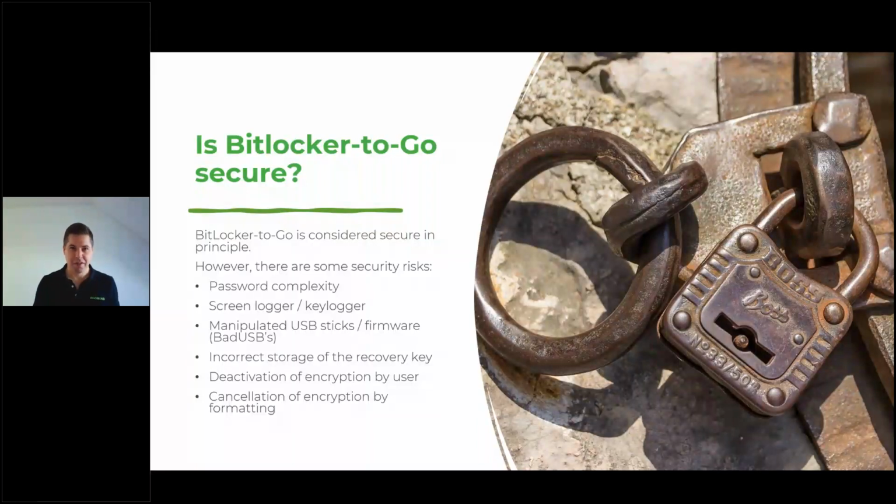Bad USB is a method to turn any kind of USB device into a bad USB, by manipulating the firmware. For example, a USB charging cable can be manipulated to become a keyboard. What does it mean? If you plug in the USB device, like the charging cable, the emulated keyboard will start to enter a script. And this script will be entered by a keyboard entry. And most anti-malware or antivirus solutions don't detect these kinds of attacks.